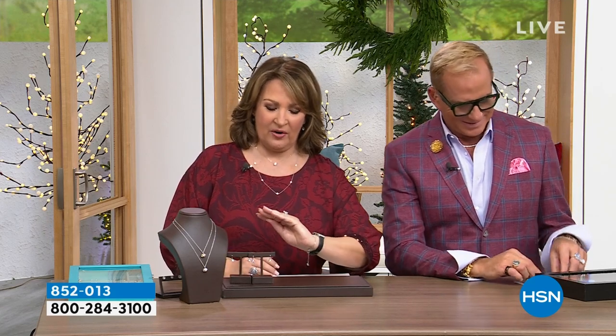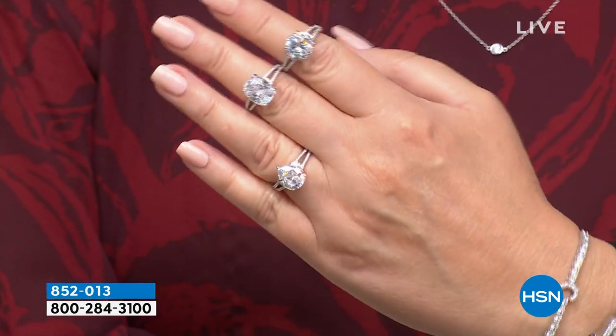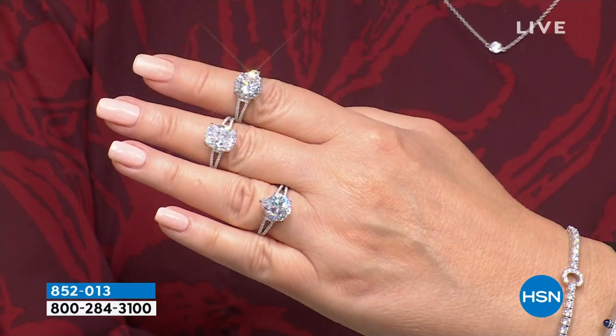So I have to show you this real quickly. This is a solitaire ring. You can stack it with other bands. It is the most beautiful thing. I know you guys are going to absolutely love it. We all went crazy for this. We have it in an oval, we have it in a round, and we have it in a pear.